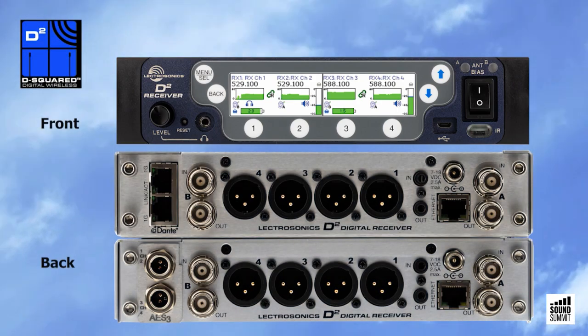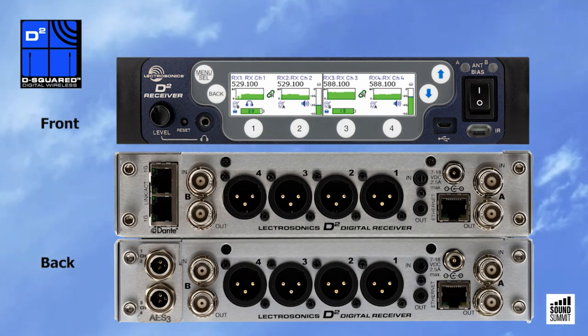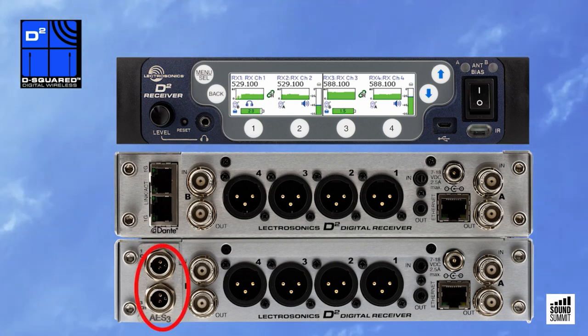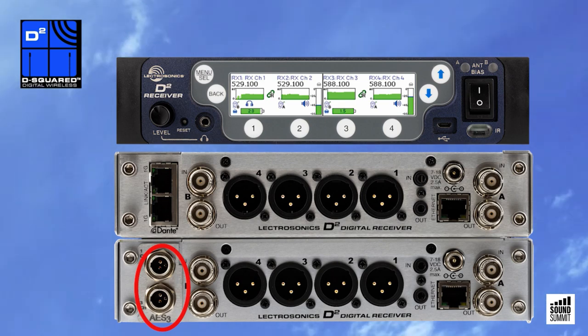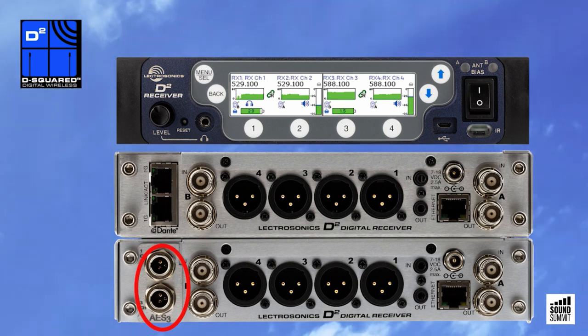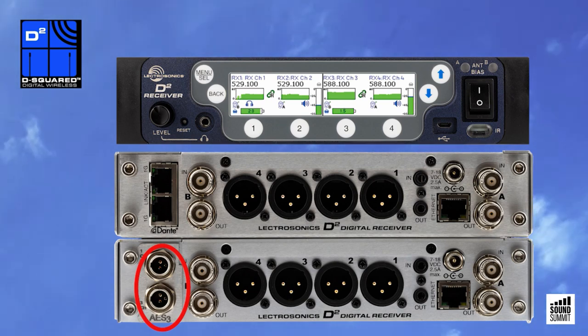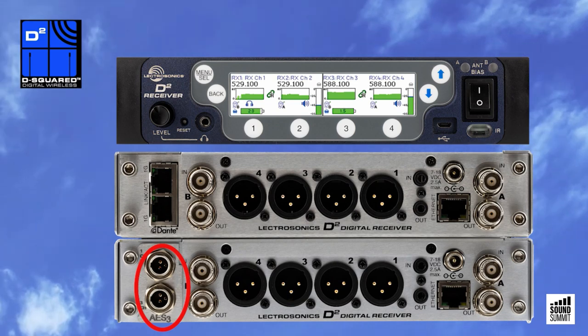In this video, I'll give you a quick overview of another new product, the DSQD AES3. This 4-channel digital half-rack receiver is almost identical to the standard DSQD except for one important feature. Instead of the Dante digital outputs, this version has AES-3 digital outputs. On the back of the unit, instead of the two RJ45 jacks, it has two TA3M connectors. This way, you can connect to your favorite digital mixer or recorder via AES. This can save on analog mixer inputs, keep your signal digital, and reduce your cable count.